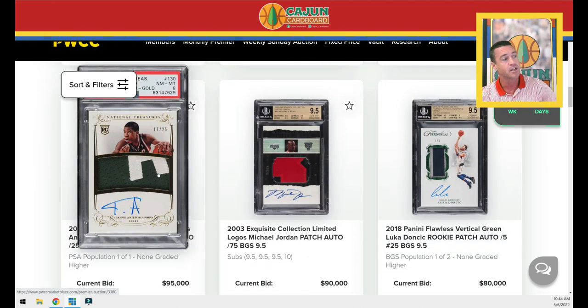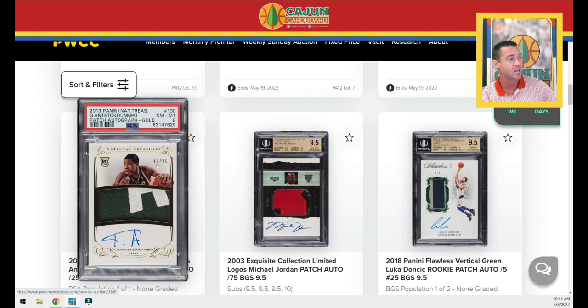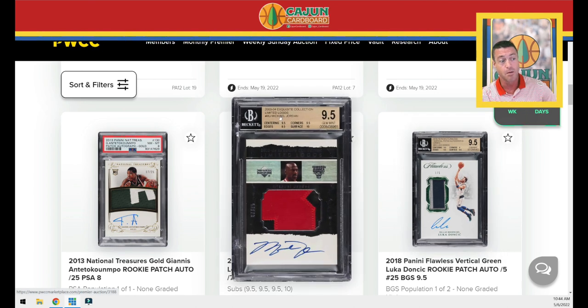who's solidifying himself as one of the all-time greats. Next row, we've got a Giannis NTRPA PSA 8. This is the gold version parallel, so it's numbered to 25. We've got a Jordan limited logos, and you're going to see this is going to become a theme here. You're going to have a few options to pick up some monster Jordan limited logos. If you've got unlimited pockets, you can pick up 3 copies I think I saw, but we'll check on those.